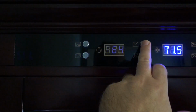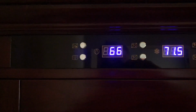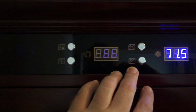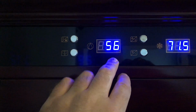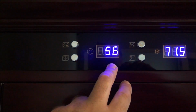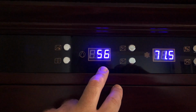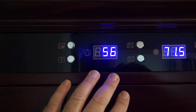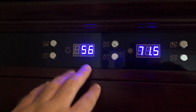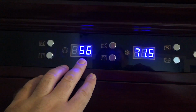Oh, it goes in 2-degree increments. Can't say I like that just for aesthetics. I would really prefer that to be in 1 RH percentage increments. Maybe they can adjust that at the firmware level, I don't know, but it didn't mention that in the manual, so I guess we'll set it at 66. I like that better than going a little low. So we'll let that catch up and see how it holds.